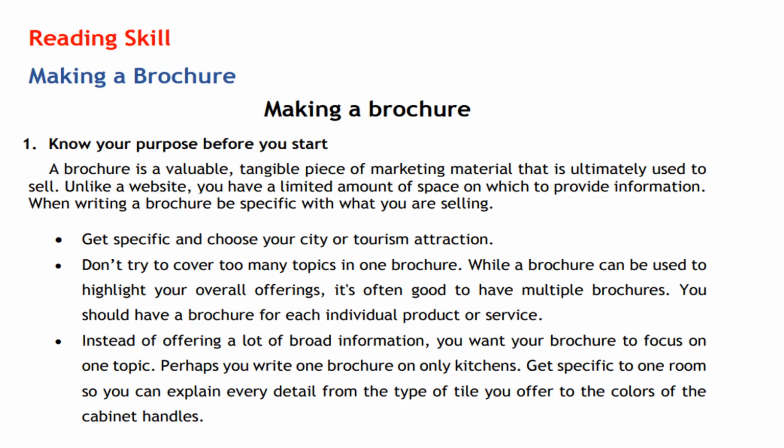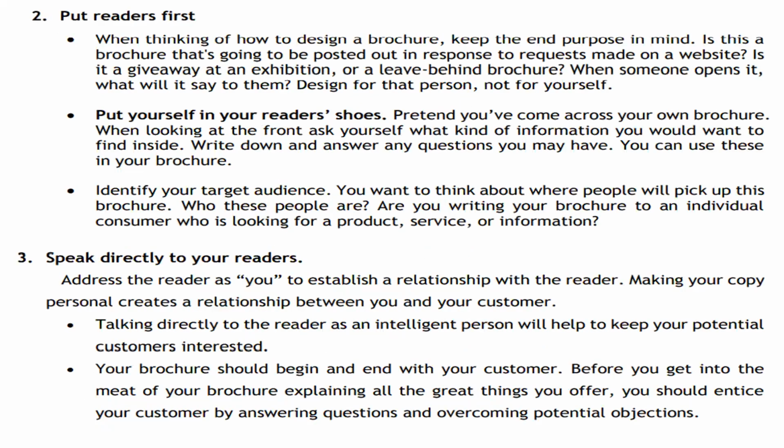And the third point, instead of offering a lot of broad information, you want your brochure to focus on one topic. Perhaps you write one brochure on only kitchens. Get specific to one room so you can explain every detail from the type of tile you offer to the colors of the cabinet handles. Okay, next.